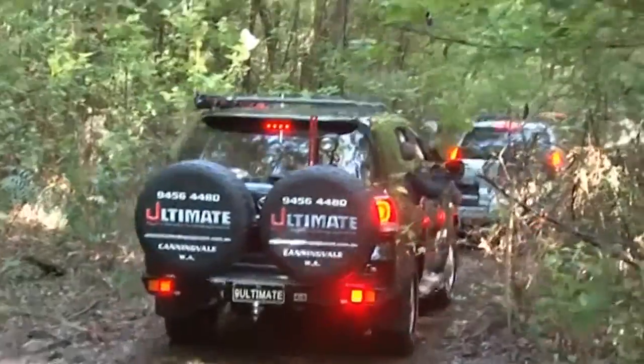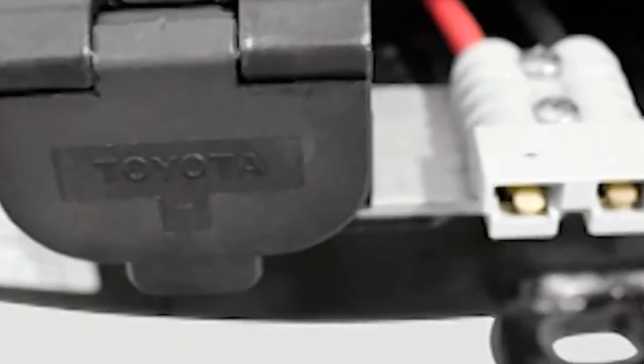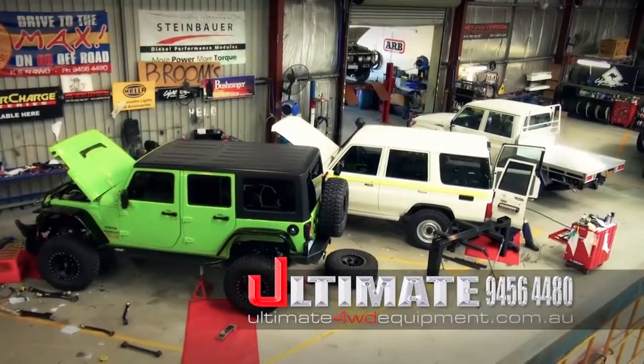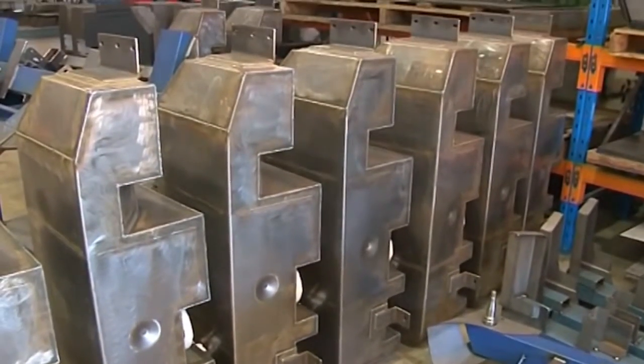We've personally tried and tested all the accessories we sell, and we carry only the gear that we know will do the job. At our huge workshop and showroom in Canningvale, we stock the best Australian brands of four-wheel drive equipment, and even manufacture our own where we can't find anything else to do the job.